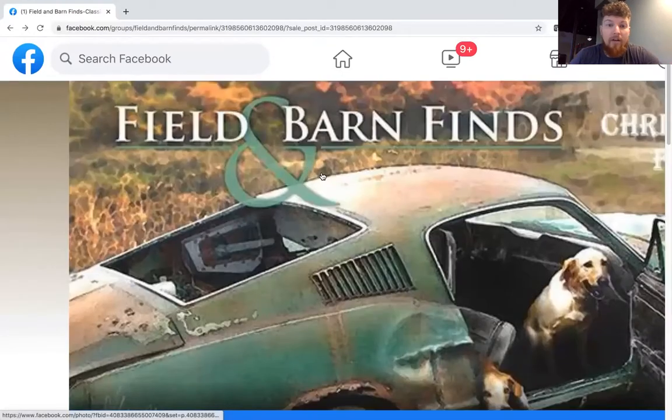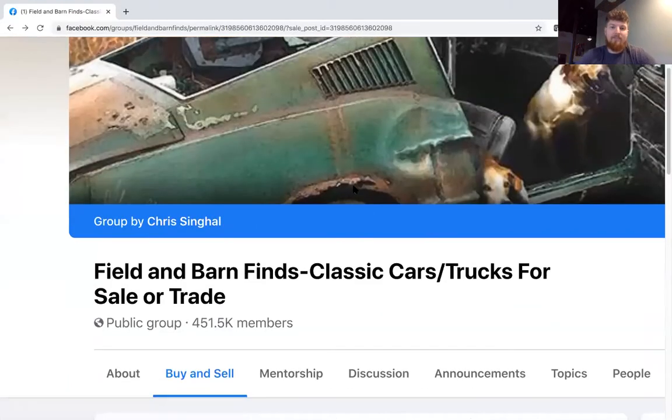This is on Field Barn Finds. This is a classic car and truck for sale or trade. There are 451,000 members in this Facebook group. If you like old cars, I would suggest you go ahead and join this group.